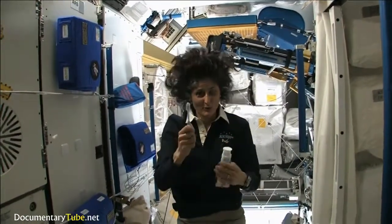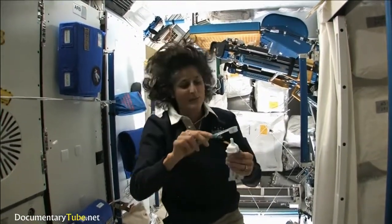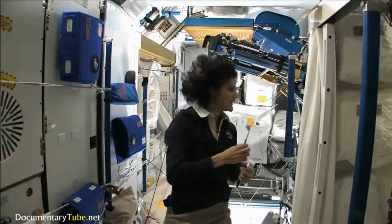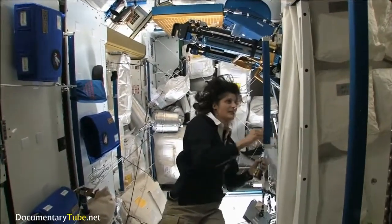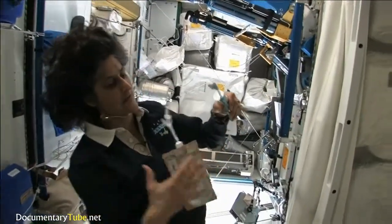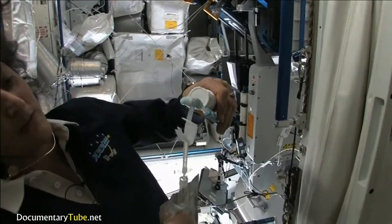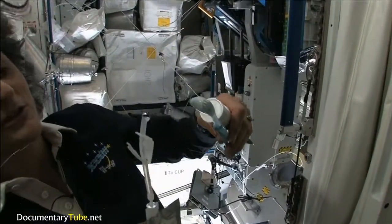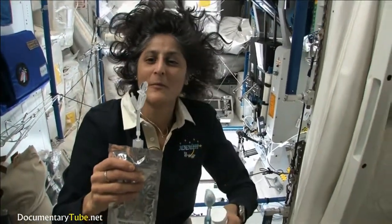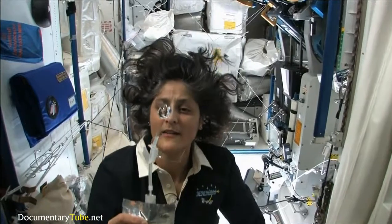A lot of people ask about toothbrush and toothpaste. Luckily, toothpaste is sticky, and so it sticks to your toothbrush. No problem. Another cool thing is that water sticks to your toothbrush too. If you can see it, I'll have some water come out. The water is pretty neat up in space. It'll stick to your toothbrush and make a big bubble, and that's just by surface tension.